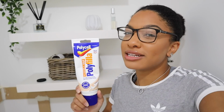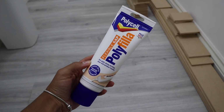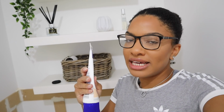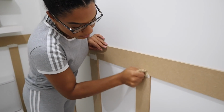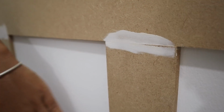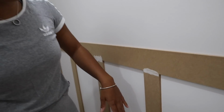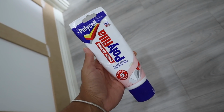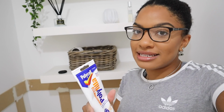Okay, little update. This stuff, probably not the stuff to use. Now, the word flexible didn't really register in my head, so it's more of like a silicone-y sort of finish. Very rubbery, sands a little bit, not a lot. I'm really glad that I didn't put loads and loads of this on, because one little part where I did at the bottom, nightmare to get off. So yeah, I would probably actually stick to the 5 minute one even though it's a little bit more difficult to work with, it's definitely easier to sand off.